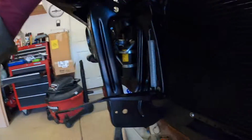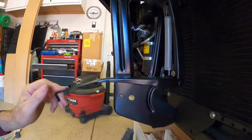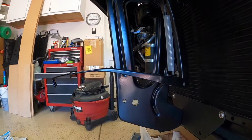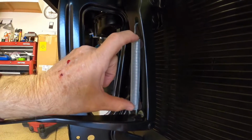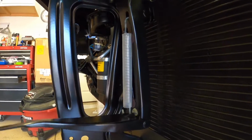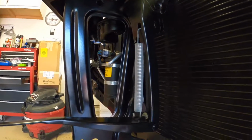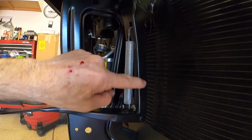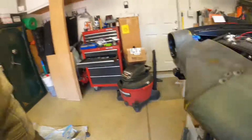I talked about this in the last video. This spring down here was worn out for the hood release latch. So I went out and bought this spring here, and I forget the actual length or size, but I got it perfect. It's got just the right amount of tension. And I put some sheathing over the spring so it doesn't tear up my powder coat, at least not right away.